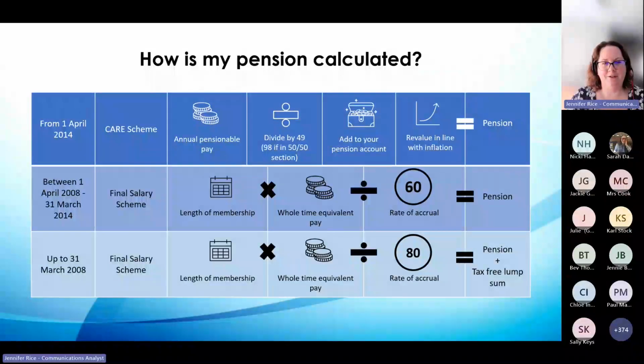If you've been with us for a really long time, so you joined before April 2008, still in the final salary scheme, it's still calculated in the same way, but the rate of accrual was lower. So it was 1/80th, but you got a separate tax-free lump sum that was accruing at 3/80ths. So we just calculate each section, and then with your pension, we add them all together, and it gives us your total amount.